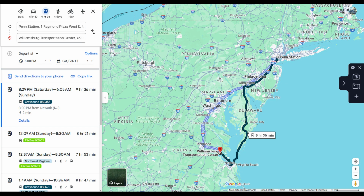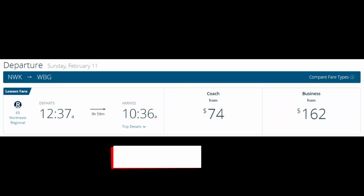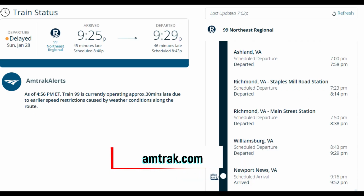Out the gate, I only considered 2 options. Incidentally, both of them would pick me up at Newark Penn Station and drop me off at the Williamsburg Amtrak station. Option 1. Take the Amtrak Northeast Regional Train 99 leaving Newark at midnight Sunday and arriving that morning at 10:30 a.m., with a leeway of an hour or 2 to account for train jams.